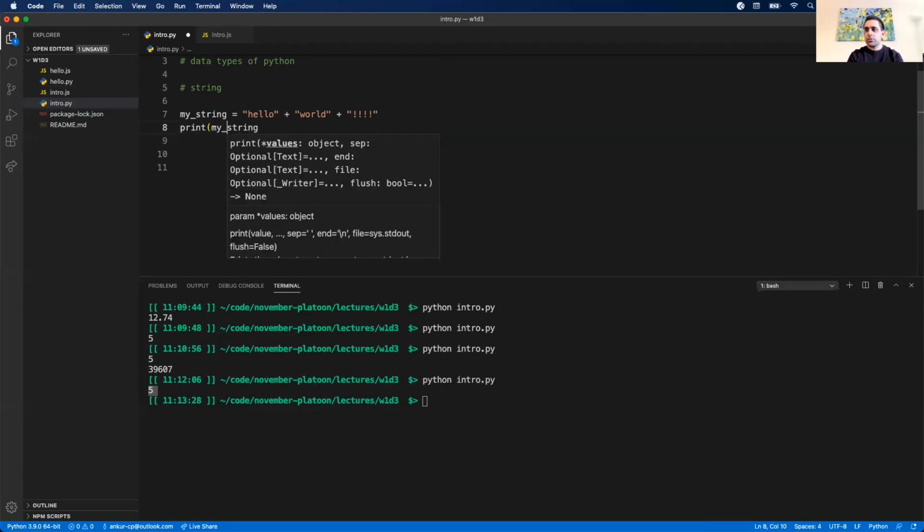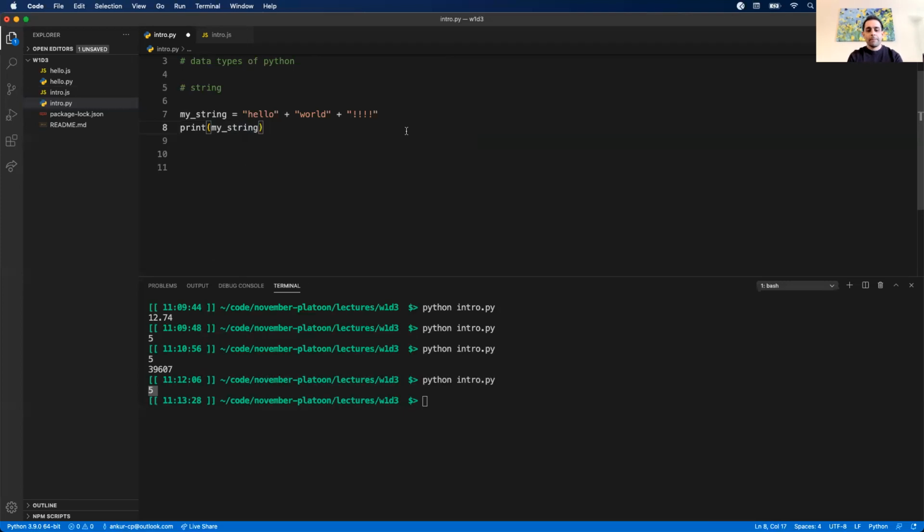Print string. So it made a string as we expected without spacing. It's not bad there.